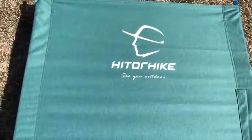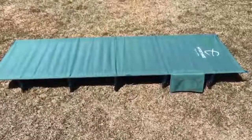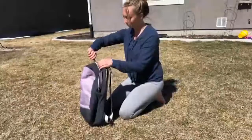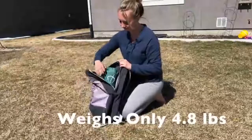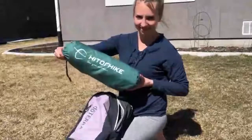The Hit or Hike camping cot will get you off the hard, rocky ground and back to a good night's rest. This lightweight package can fit in a hiking backpack for all of your outdoor treks.